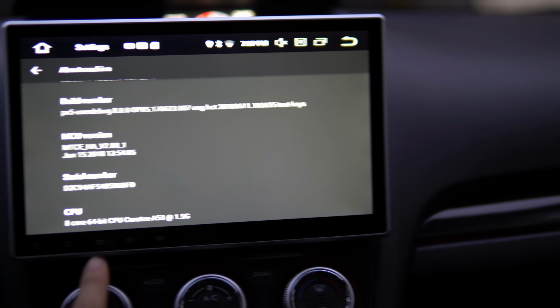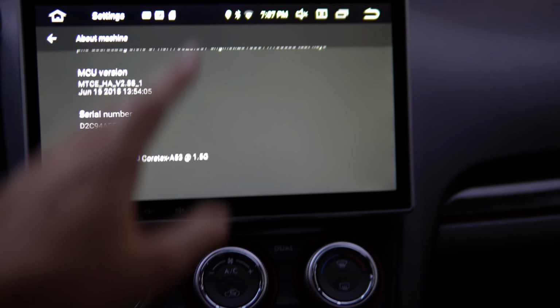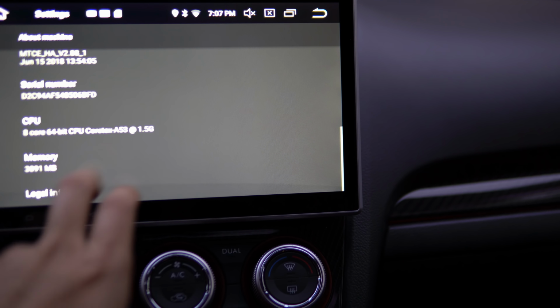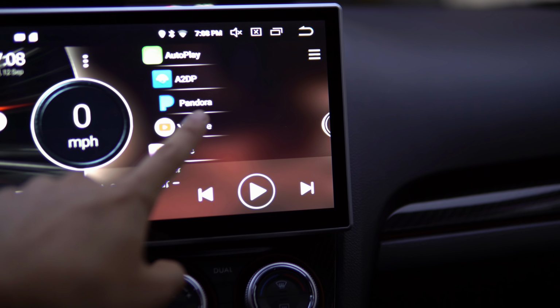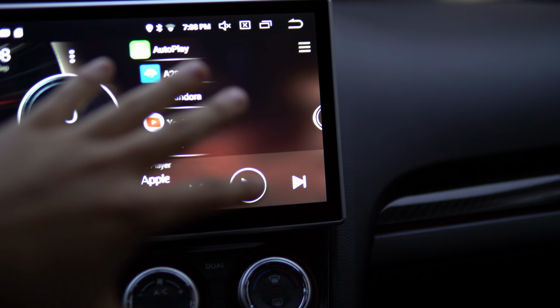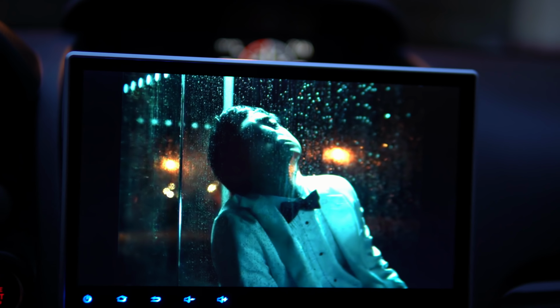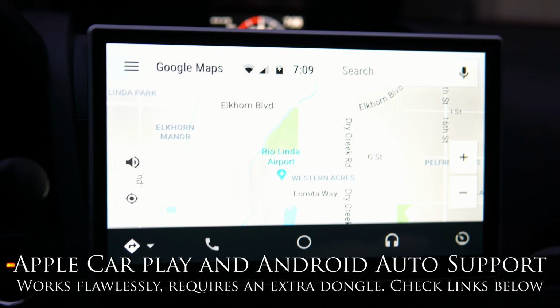This is an octa-core and pretty much the go-to. It's clocked at 1.5 gigahertz, and all that clock speed, whatever, it doesn't really matter. Let me just tell you, it's snappy. Very snappy. I've been using this for a while and I never had issues like, man, this is slow. Whether you're using Android Auto or Apple CarPlay, things go without a hitch.